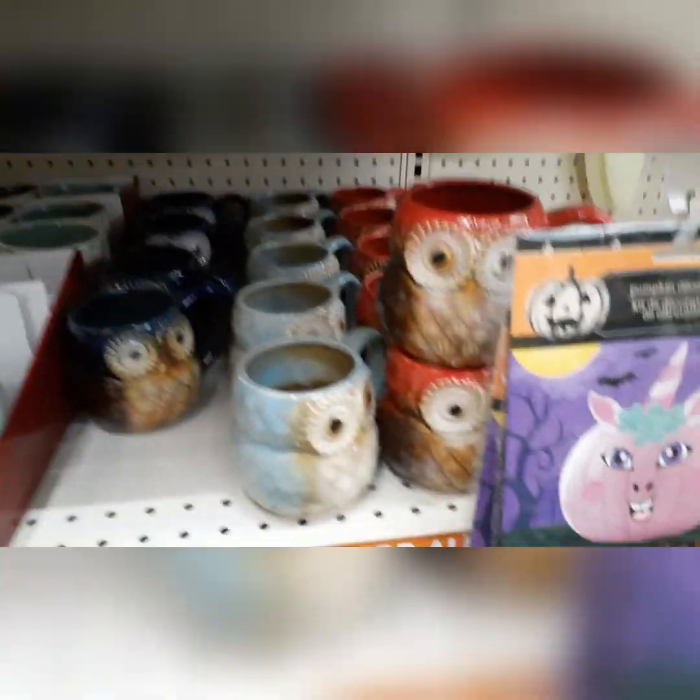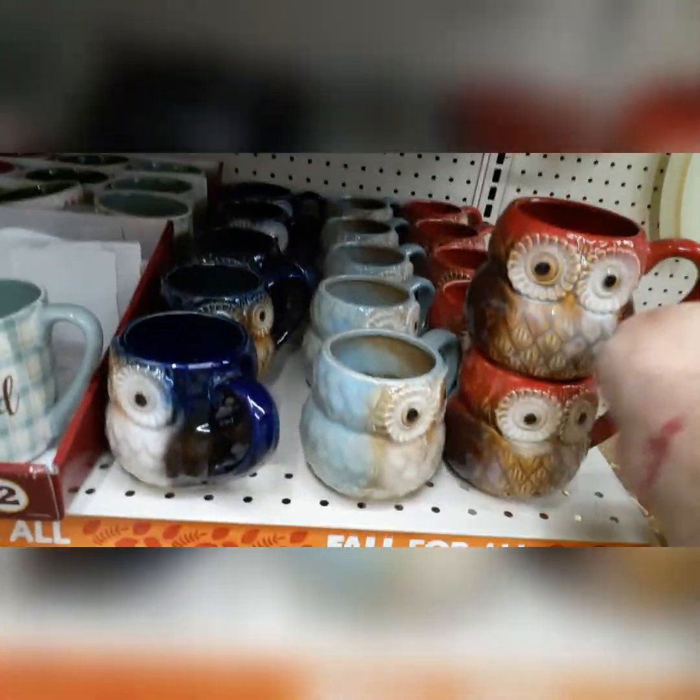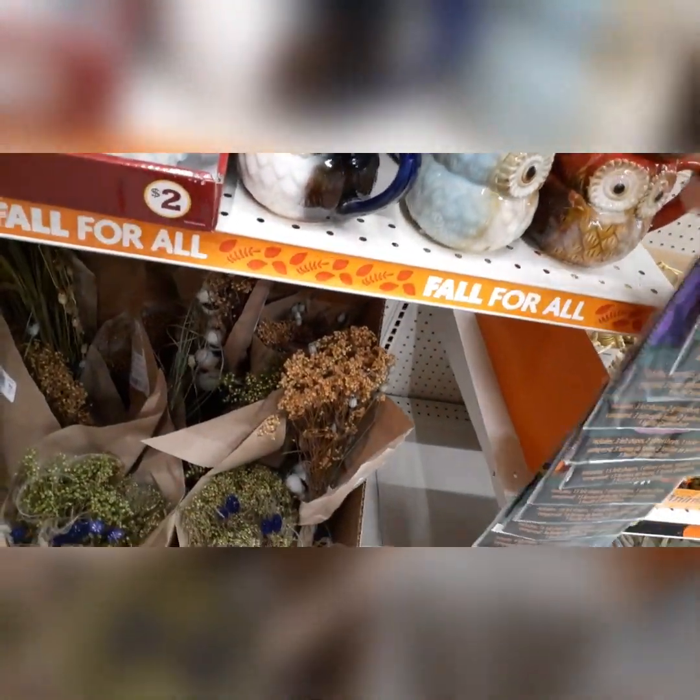They got a ton of owl mugs. $2 for an owl mug. Man, you should just come here and buy them all. Red owl. Alright. And then vase fillers. Let's keep creeping around and see what else they got.